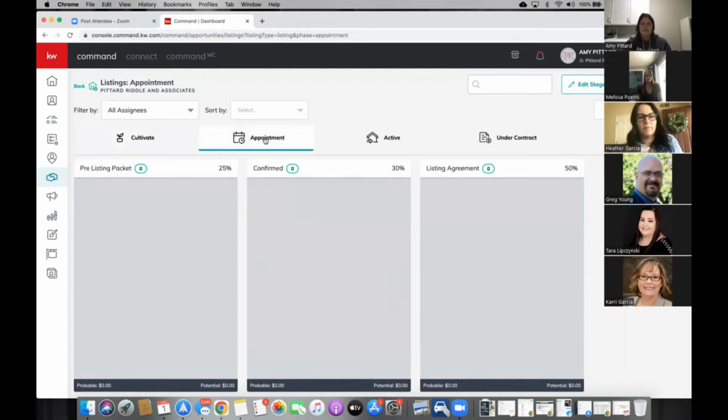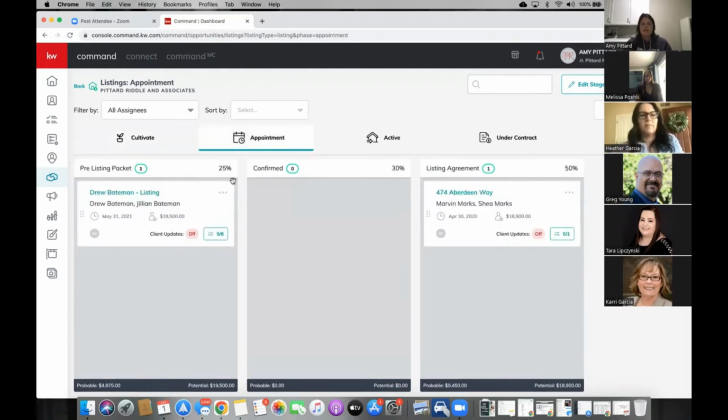And then under the appointment stage, we have pre-listing packet, confirmed, and listing agreement. Pre-listing packet is I'm dropping off that pre-listing packet or mailing it to them. Confirmed is I have confirmed our appointment and we're ready to meet. And listing agreement is, for whatever reason, I'm waiting for a listing agreement to be signed.